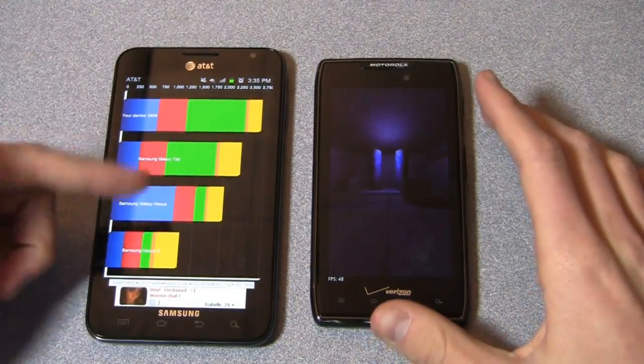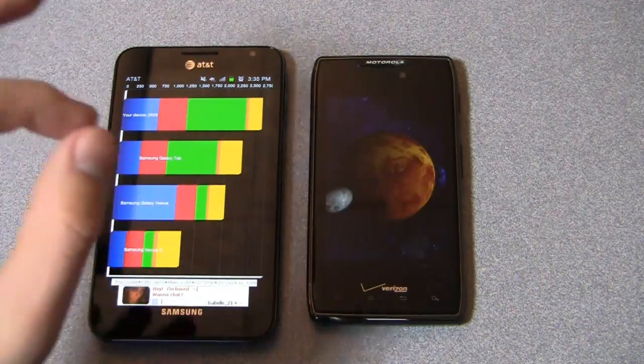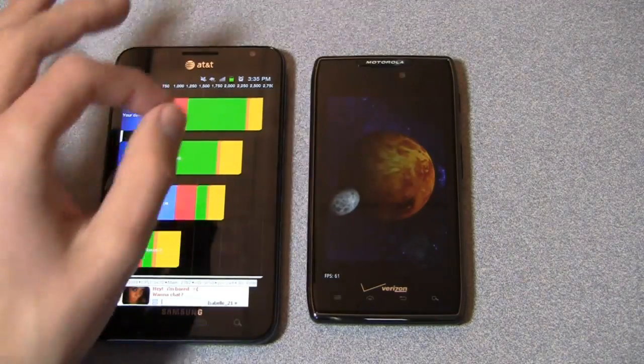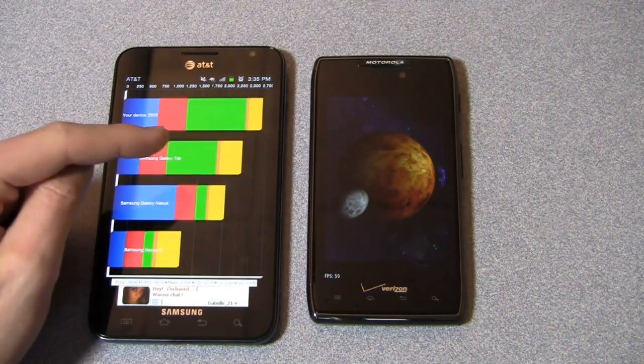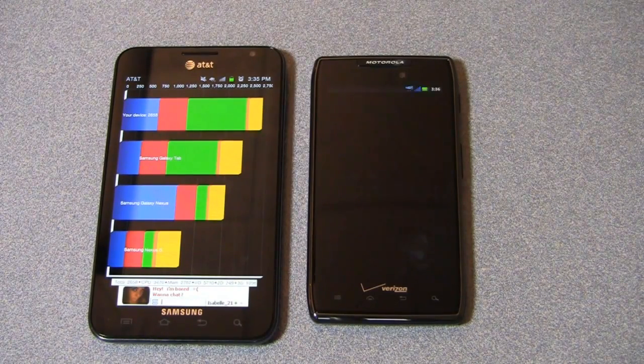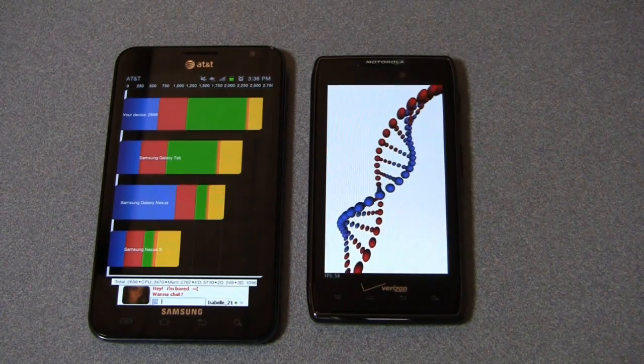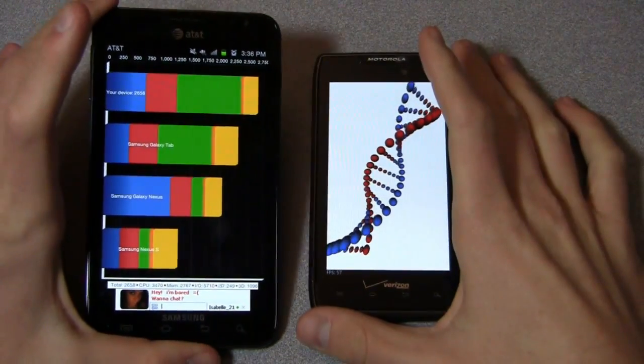I noticed last night I was on the phone a lot for whatever reason yesterday, doing some calls and such, and I did make it until about 9:30 after pulling it off the charger at 7 in the morning. It made it to about 9:30 or 10 before the device powered down. So yeah, it's not going to beat the Droid RAZR MAXX, but it is better than most Android devices that are packing like 1,600 milliamp hour batteries.